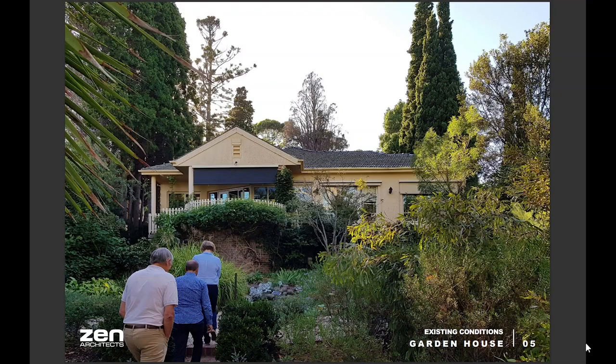Our clients had raised their family on the site for over 20 years prior to engaging Zen Architects. There were almost no alterations to the house over this time, but they invested significant time and energy into the garden. They absolutely adored the location, however the house was holding them back from what they loved about the site.